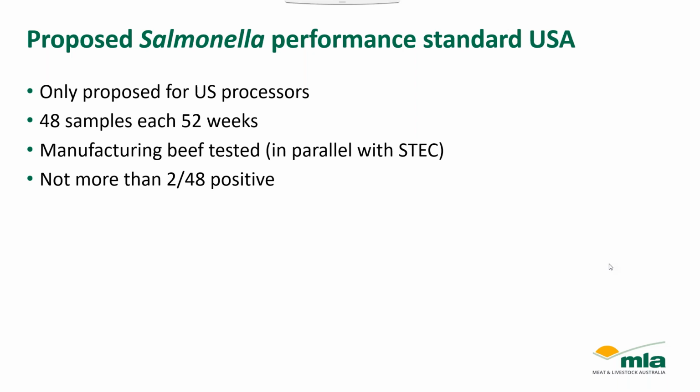As I said, we think that won't apply to Australia. So if you hear something about it, if you've got a customer in the US and they're expecting that you should do it, it's not looking like it's going to be a requirement on Australian processors.